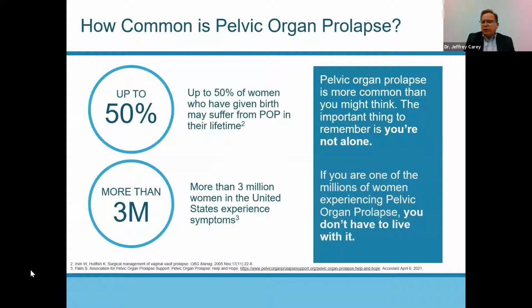Super common condition, like we mentioned earlier. Up to 50% of women may suffer from pelvic organ prolapse in their lifetime. So I guess the key message is that you're certainly not alone if you have symptoms associated with pelvic organ prolapse. These are a super common problem. And you can pretty much blame your children for it for most of these cases. So that's always nice to have something else to blame them for.